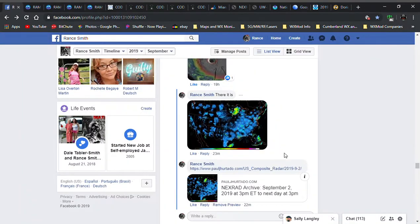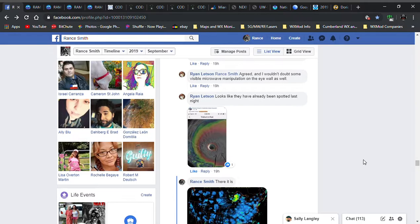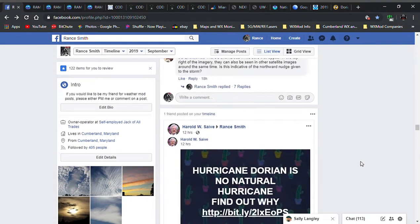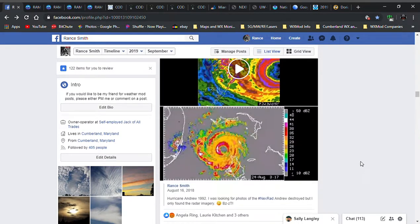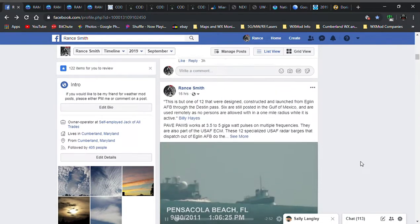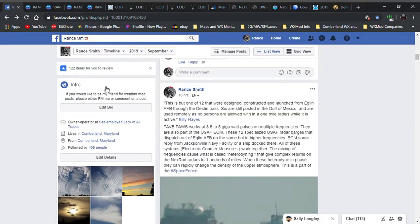Now we'll take a look at my Facebook. Yesterday I was chatting with Ryan, and I bet him that we would see some space fence interference on the radar imagery. And by the morning, he was concerned that it was going to make landfall. He was concerned that it would make landfall in Florida, but it is being held in place.